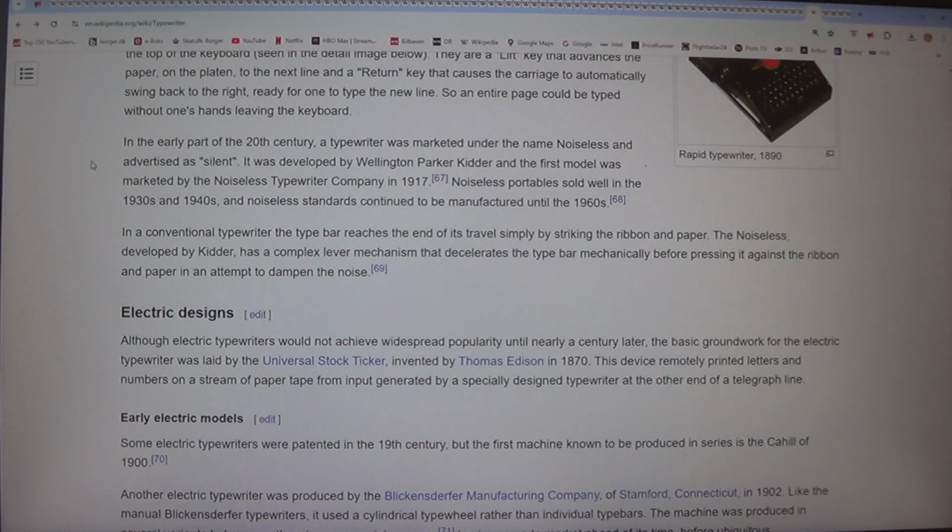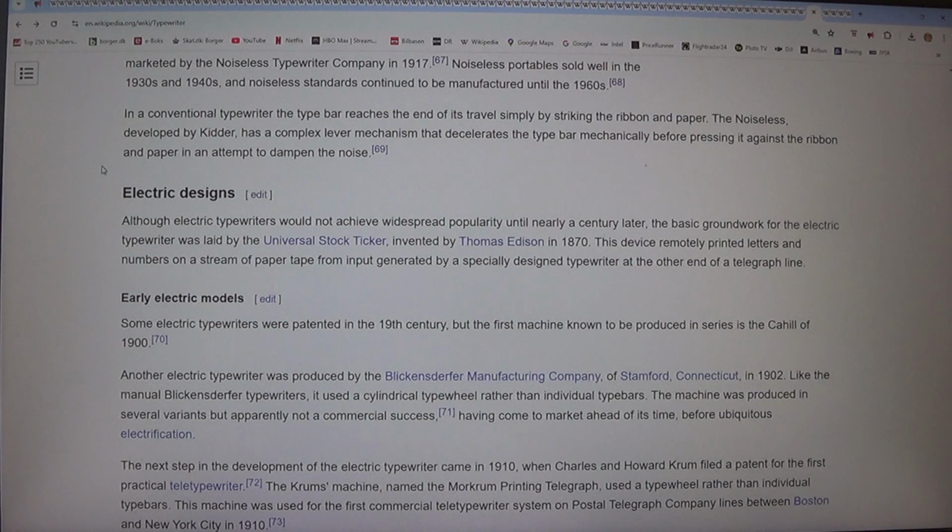In the early part of the 20th century, a typewriter was marketed under the name Noiseless and advertised as silent. It was developed by Wellington Parker Kidder, and the first model was marketed by the Noiseless Typewriter Company in 1917. Noiseless portables sold well in the 1930s and 1940s, and noiseless standards continued to be manufactured until the 1960s. In a conventional typewriter, the type bar reaches the end of its travel simply by striking the ribbon and paper. The noiseless, developed by Kidder, has a complex lever mechanism that decelerates the type bar mechanically before pressing it against the ribbon and paper in an attempt to dampen the noise.